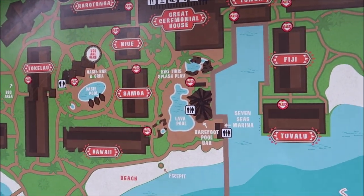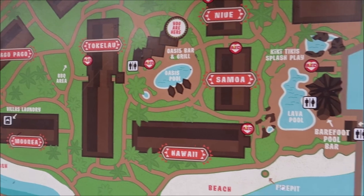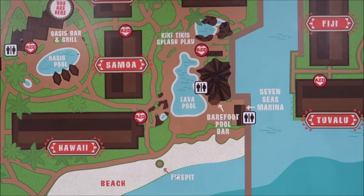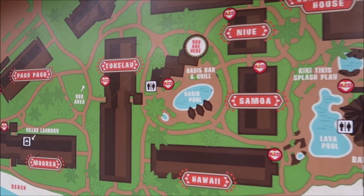A lot of people don't know this, but they have two different pools here at the Polynesian. They have the Oasis pool and then the Lava pool, and this one actually has the amazing slide in it. I like this one a little bit better, and this is what they call the quiet pool, and maybe we'll check them out.